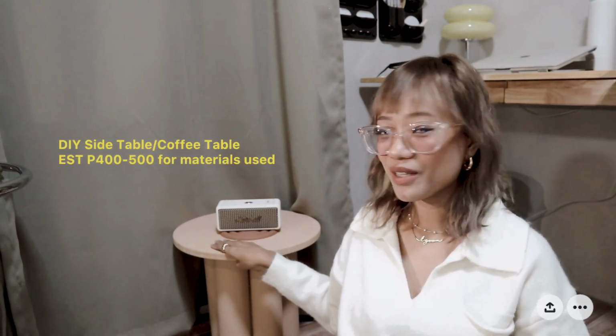Nandun siya ngayon sa couch ko. So, lilipat na tayo on this angle. So, papaalisin ko na siya. Paikutin ko tayo. Iikutin natin itong buong room ko. Nasa baba ulit tayo. So, next is this table na ginawa lang namin ng boyfriend ko.